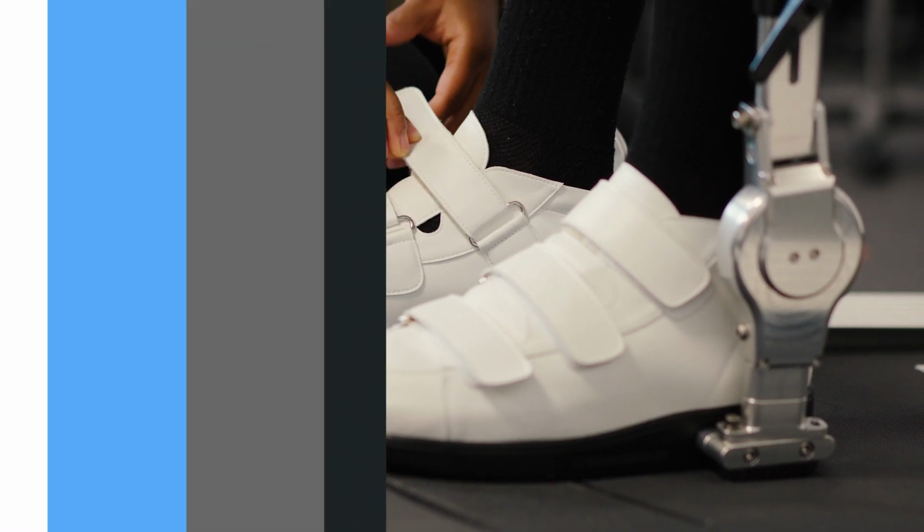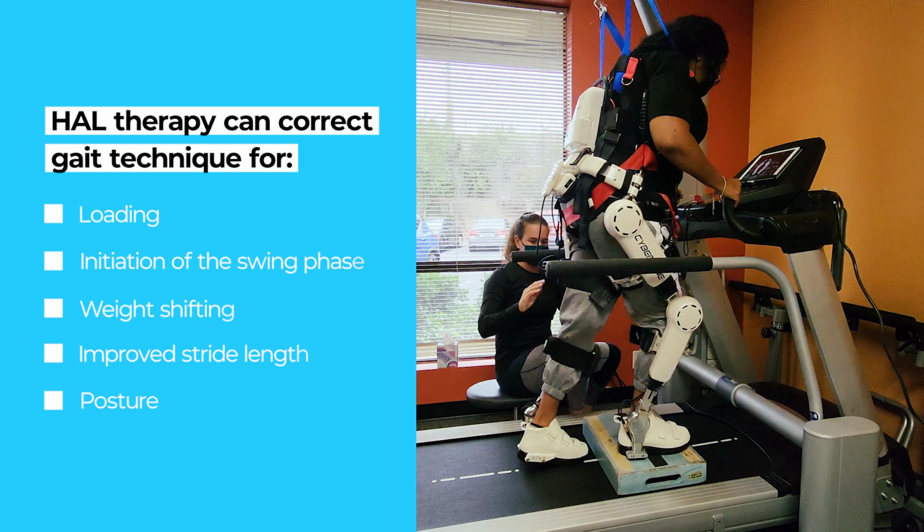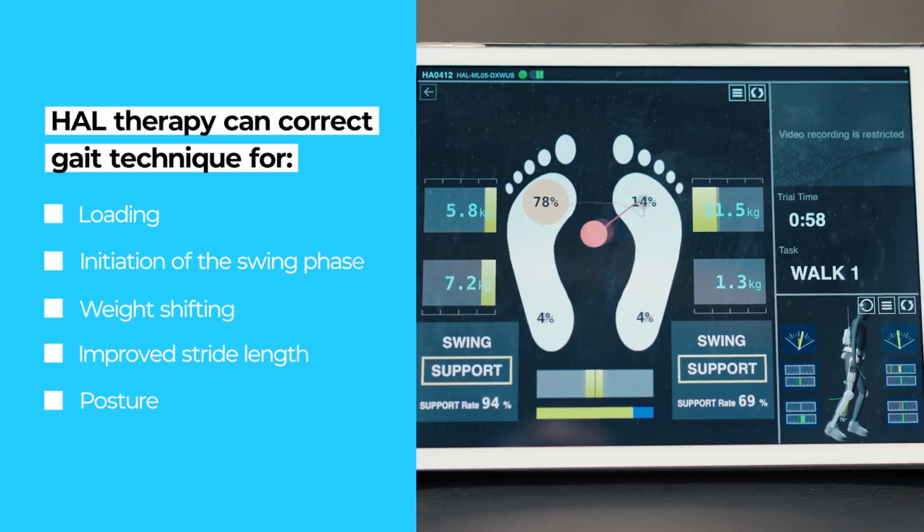HAL therapy can correct multiple aspects of gait technique, including loading, initiation of the swing phase, weight shifting, improved stride length, and posture. HAL enables pre-gait activities such as leg lifts, lunges, squats, and walking backwards.